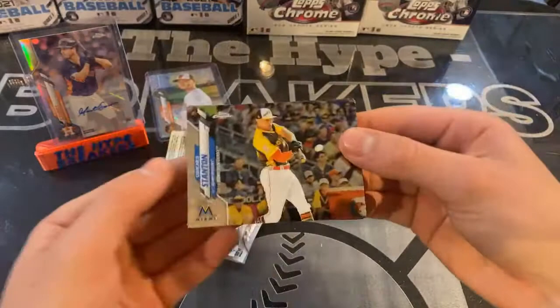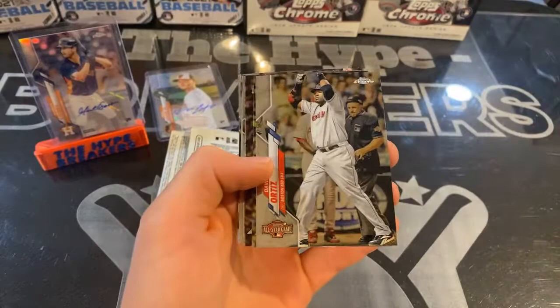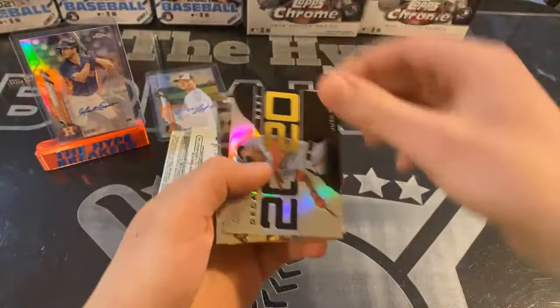Giancarlo Stanton for the Miami Marlins on the front of this box. Numbers game Jeff Bagwell for the Astros. Bryce Harper. Mariano Rivera for the Yankees. David Ortiz for the Boston Red Sox. Nice Derek Jeter All-Star game for the Yankees. Jacob deGrom. Harper. Followed by Pedro Martinez. And a Juan Soto Decades Next. Juan Soto for the Washington Nationals. Seen that card a few times tonight. Mark McGwire and Brendan McKay, rookie debut for the Rays.